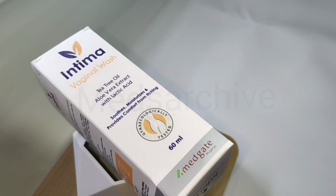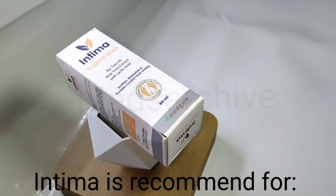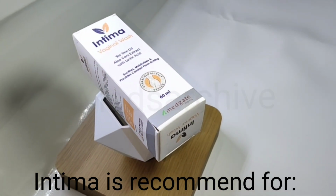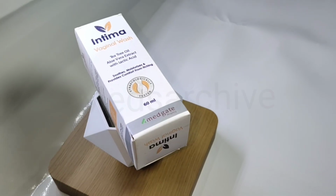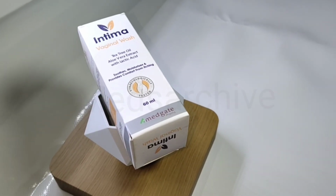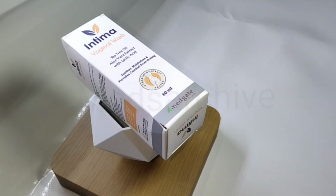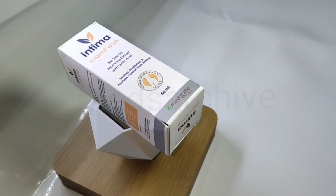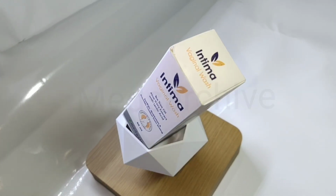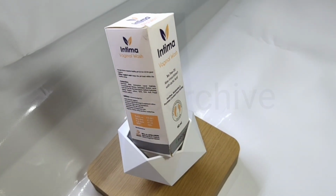Irritation or discomfort. Intima is recommended for daily intimate hygiene, unnatural vaginal discharge and unpleasant odor, dryness of vagina during menopause, discomfort after hair removal, menstruation and postpartum care, vaginitis, vulvitis, vulvar pruritus, leukorrhea.